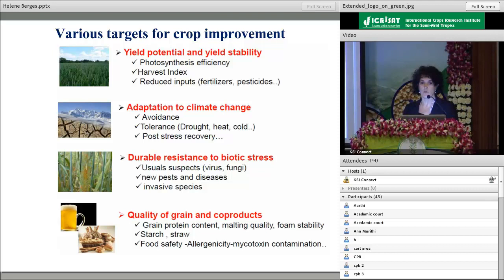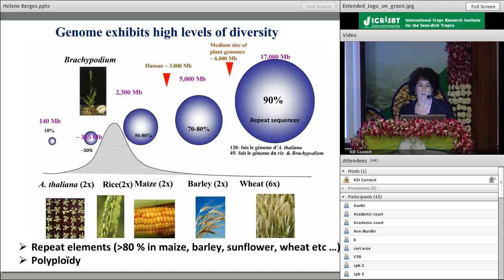But to assess the genome, we have seen that the genome exhibits a high level of diversity, and especially for plants, we have a big problem regarding the size of the genome of plants, compared to animals, for example. This diversity and complexity is due not only to the size of the genome, but also to the content in terms of repeated elements. And for some species, we also have to face a very high level of polyploidy, like in wheat, where we have hexaploid, but also sugarcane, which is even much more complex.